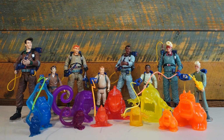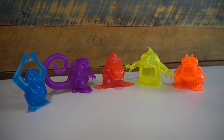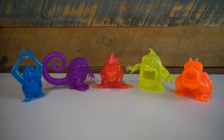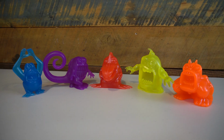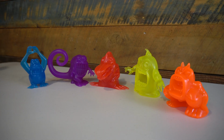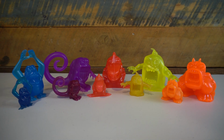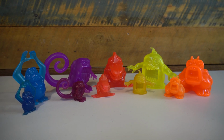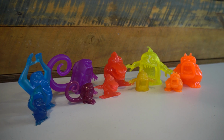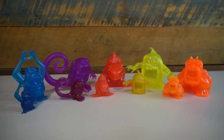But even if you don't have the Diamond Select RGB figures, they still are fantastic in their own right. I have all of mine displayed right on my desk, right under my monitor, and they're just so much fun. They really are great desk items or great items to go in your Ghostbusters collections, or you can pair them with the Diamond Select figures or really any other 6 to 7 inch scaled figures, and they look fantastic.